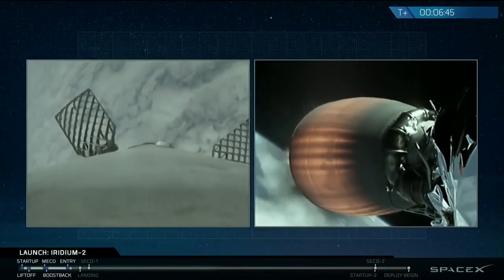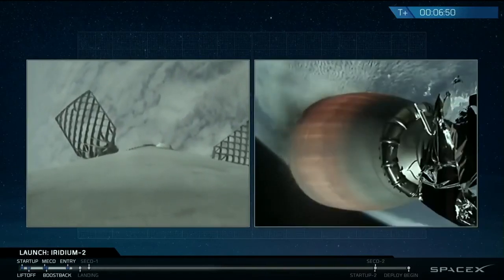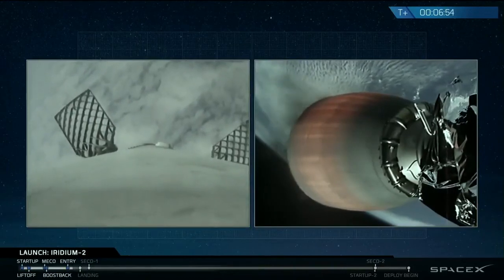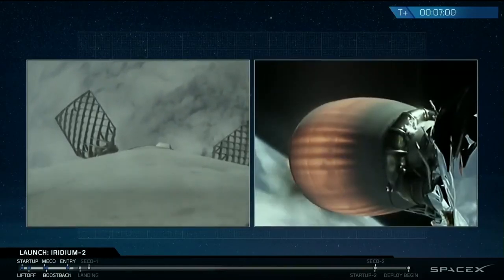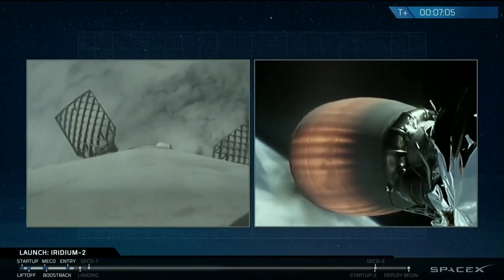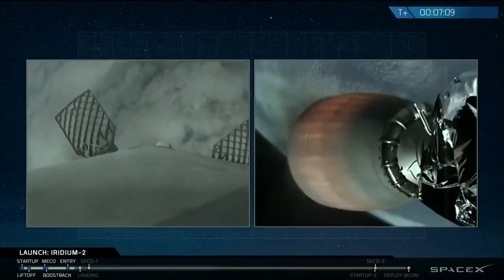Second stage continues to head south towards Antarctica as we head for a parking orbit, which is expected shortly after T plus 9 minutes. AOS on the drone ship means acquisition of signal. The drone ship now receiving telemetry from the Falcon 9 first stage. As a reminder, weather conditions are borderline out at the drone ship. We'll hopefully see a landing coming up here shortly.